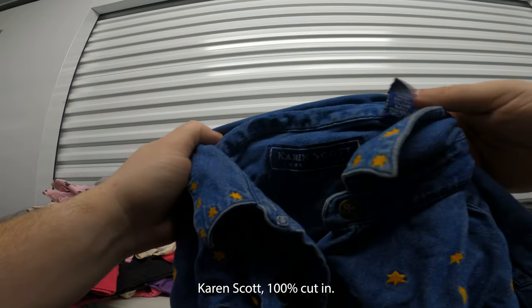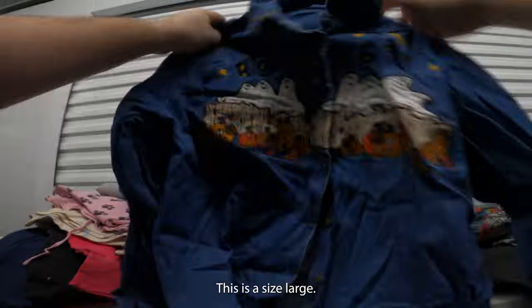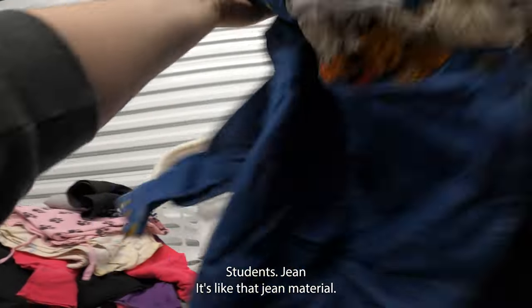Karen Scott, 100% cotton. This is a size large. It's a decent size too, and it's jean. It's like that jean material. I am so hyped on that.